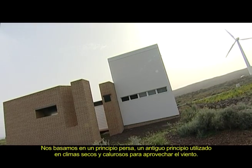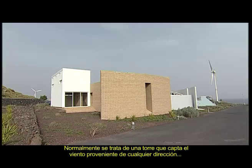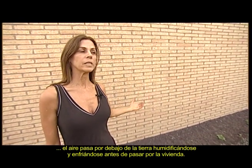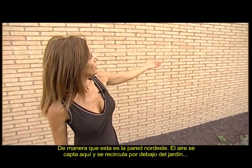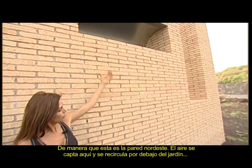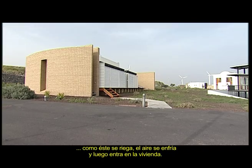And we took a Persian principle, an old Persian principle, which is used in dry, hot climates to capture the wind. It's usually a tower that captures the wind from any direction, brings the wind under the ground and humidifies it and cools it before it comes into the living space. As the wind is always coming from the same direction, we didn't need to do a tower, we did a wall. So this is the northeast wall. The wind is captured in here. It is passed through underneath the garden. As the garden is watered, the air is cooled, and then it passes through the living spaces of the house.